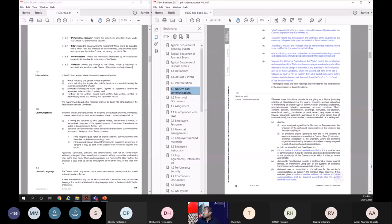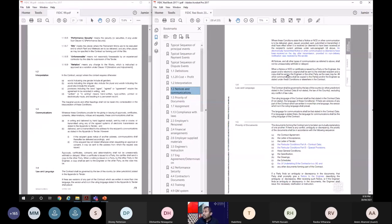But if you issue electronically, people do that now, emails and all, an electronically transmitted notice or other communication is deemed to have been received on the day after transmission. So we would consider that it has been issued on the same day, after the transmission has been done, unless a non-delivery notification comes. You will consider that the transmission was done on the same day. So that is a new addition from 99.